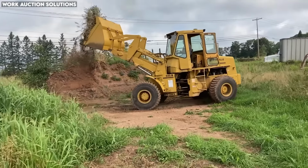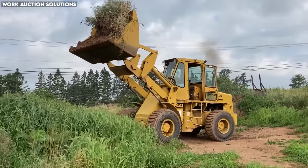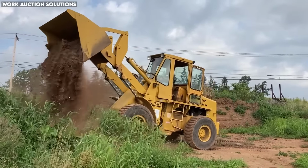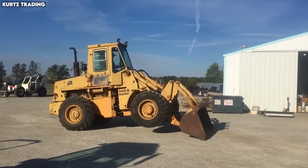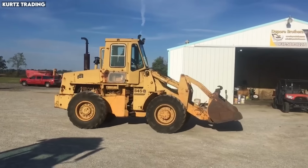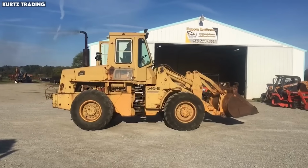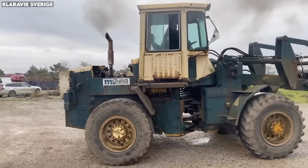The 545B came with either a Cummins 6-cylinder engine or a heavy-duty Fiat diesel, both known for longevity and excellent torque delivery. These engines were designed to work under high stress, making the 545B ideal for environments where machines ran day and night without rest. Even with poor maintenance, these engines continued running long after modern engines would have failed.